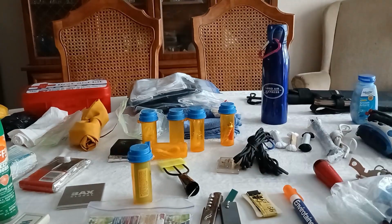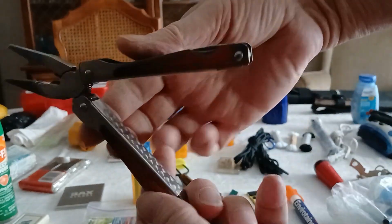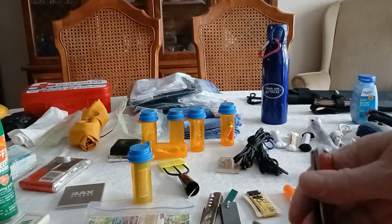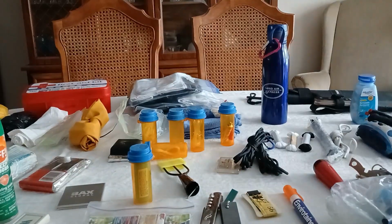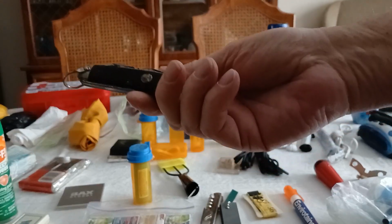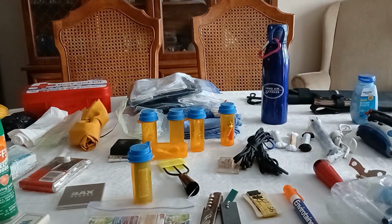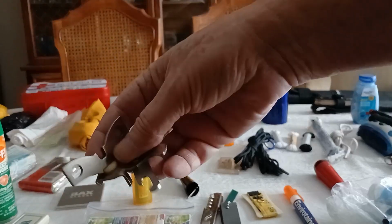Got a small pair of scissors. Got a small set of pliers, screwdriver, Leatherman unit. I have larger ones in my car, but this is just in my pack. Got a Boy Scout knife. It's been sitting around the house. I might as well have it in the pack in case I ever need it. Can opener. Okay.